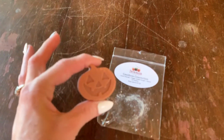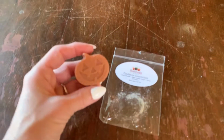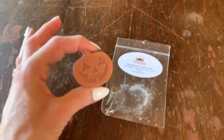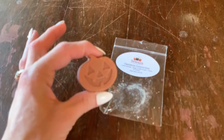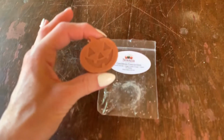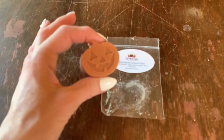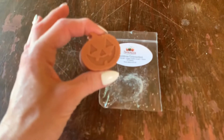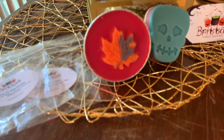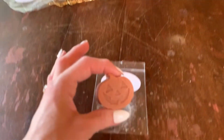You really get that Count Chocula, and it's not like a fakey chocolate. Those of you who are cocoa lovers out there, my chocolate lovers, if you can get your hands on this Cauldron Concoction, do it. Try it. I'll definitely be trying this one. This is probably one of the ones I am going to chunk up and melt first, other than the Monster Bash, just because it smells that good.